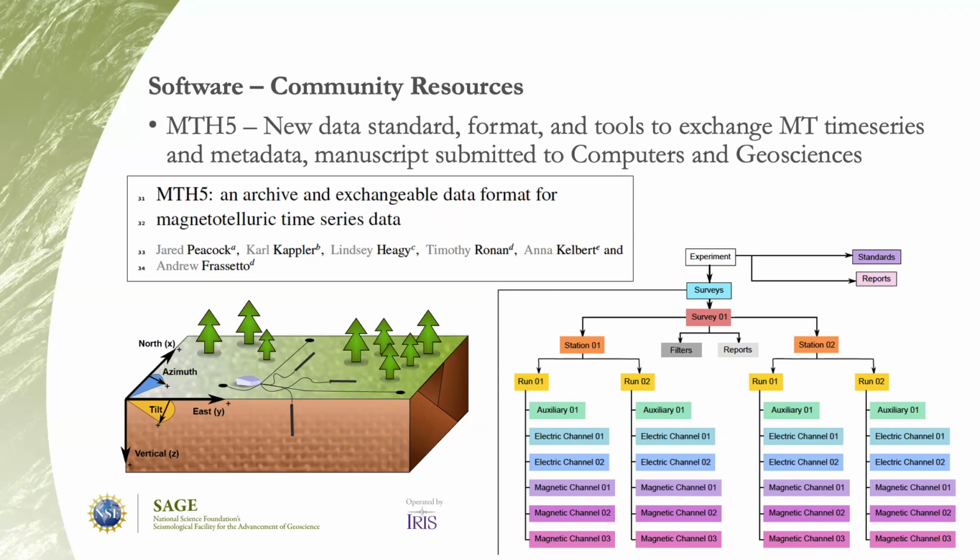This work has been led by Jared Peacock at the USGS with support from the SAGE Award and the USGS Community for Data Integration. Using the MTH5 toolkit, you can pull MT data from the IRIS archive and write it to a format structured intuitively for MT and exchange it with colleagues. In addition, data from a growing set of common MT instruments can also be read directly into MTH5. A publication describing MTH5 is currently in review with Computers and Geosciences.